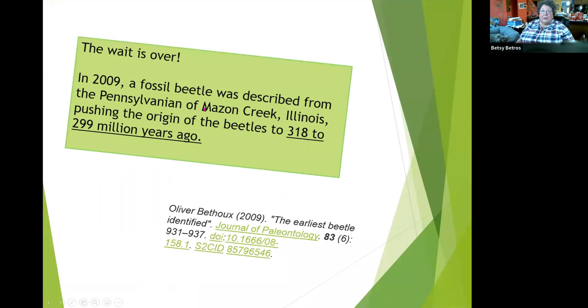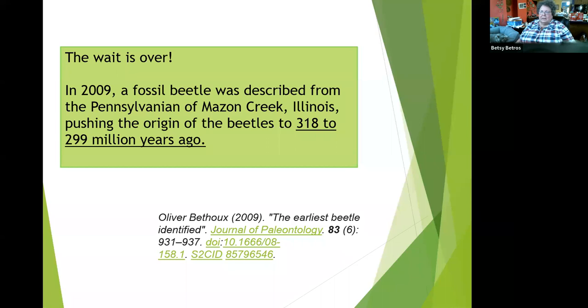And I actually couldn't find pictures of this. And as far as the oldest beetle or anything fossilized, that can change really quick as more research is done. But there's a fossil beetle that was described from the Mazon Creek in Illinois, which is another hotbed of bugs. It pushes the origin of beetles from 318 to 299 million years ago. So the beetles themselves may have been a latecomer. Maybe they were before that, probably were, but this is the first fossilized one. And there's a link here for the paper describing the discovery.